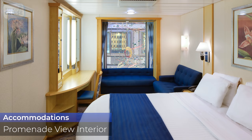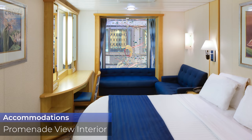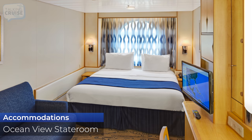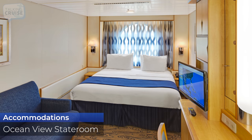Promenade view interior staterooms are 167 square feet. Sleep up to two guests, feature two twin beds that convert to queen, bathroom with shower, and a bay window overlooking the Royal Promenade. Ocean view staterooms are 161 square feet. Sleep up to four guests, feature two twin beds that convert to queen, quad rooms with two extra Pullman beds, bathroom with shower, sofa, and large round window.